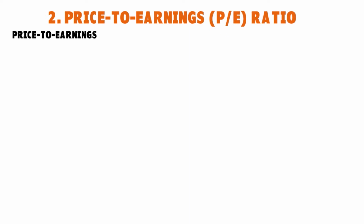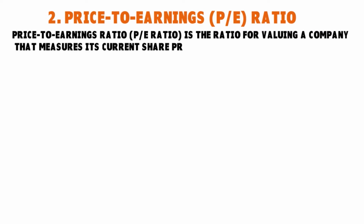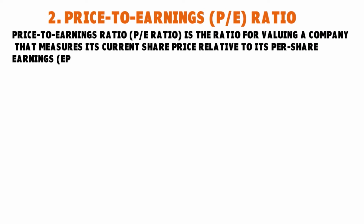The price to earnings ratio is the ratio for valuing a company that measures its current share price relative to its per share earnings. Let me repeat that. You measure the current share price relative to its per share earnings, the EPS. The price to earnings ratio is also sometimes known as the price multiple or the earnings multiple. PE ratios are used by investors and analysts to determine the relative value of a company's share in an apples-to-apples comparison. It can also be used to compare a company against its own historical record or to compare aggregate markets against one another or over time.